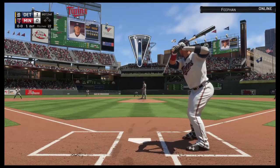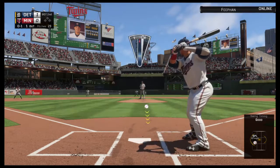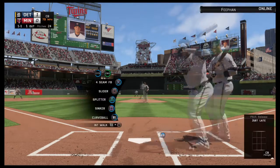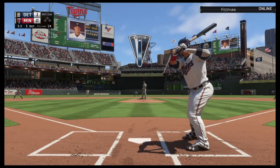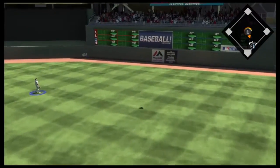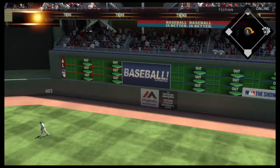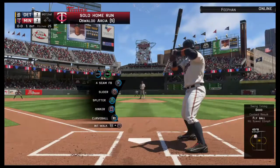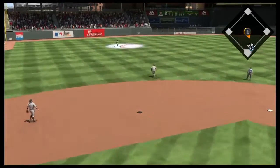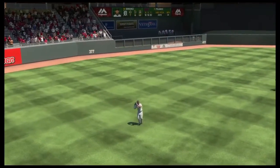Oswaldo Arcia will stand in now, still struggling to get anything going offensively. First pitch hack in here, and that's the first strike. And here's a curveball in the dirt that time for a ball. 1-1. Now a shot to center field. Back goes the center fielder, but this ball has plenty behind it, and it's a home run. So it's a solo shot to dead center. Home run number 5 on the year as the Twins have come back to tie it at 1. And Upton's got this one. 2 away now.